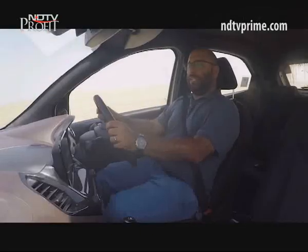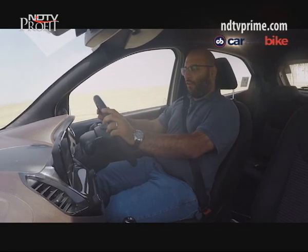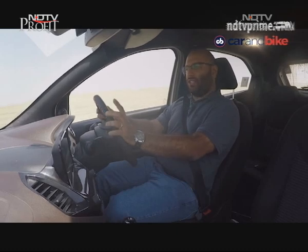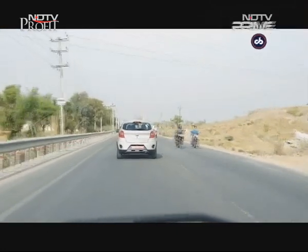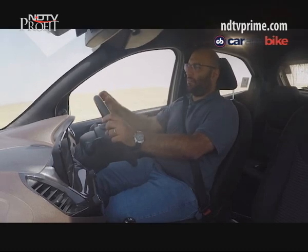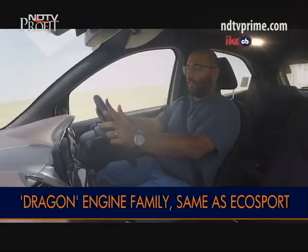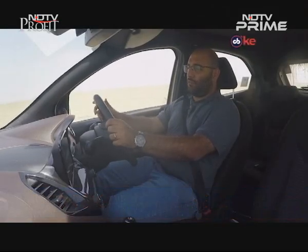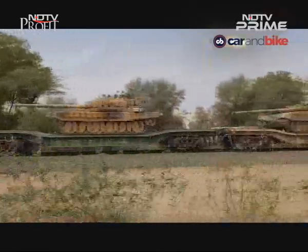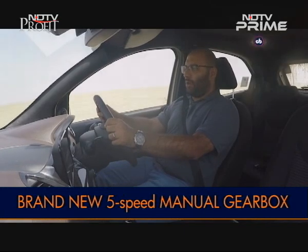The big new change though is actually under the bonnet. There is a brand new engine on offer now, a 1.2 litre 3-cylinder non-turbocharged naturally aspirated petrol engine. Yes, Ford has stuck to naturally aspirated engines in this era of turbocharged motors. This is the same family, the Dragon family of engines that also debuted on the EcoSport a few months ago. This of course is a smaller engine, makes 95 horsepower, 120 Newton meters of torque, and it gets mated to a brand new 5-speed gearbox.